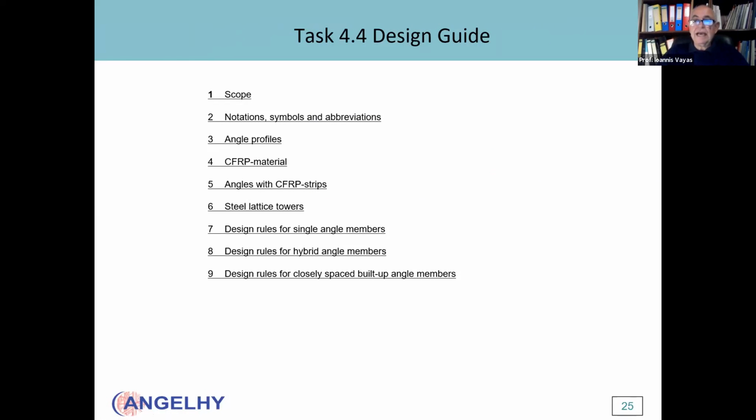And then finally, the design guide. All these were introduced in a design guide. This is the contents of the design guide, where is the scope, notation, symbols, and abbreviations. Then we go to angle profiles, CFRP material, that means carbon FRP material, angles with CFRP strips, steel lattice towers, design rules for single angle members, for hybrid angle members, and for closely spaced built-up members. So here you see finally the naked rules, and for the justification, in this deliverable are the rules, and if you wish to see the justification, it's in the deliverables of the other work packages.